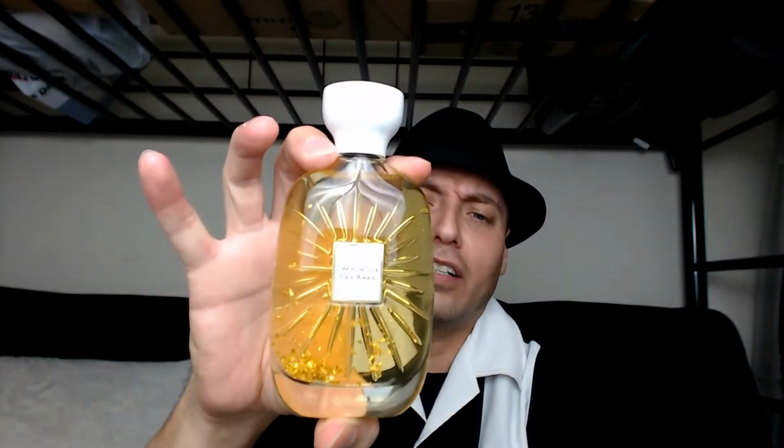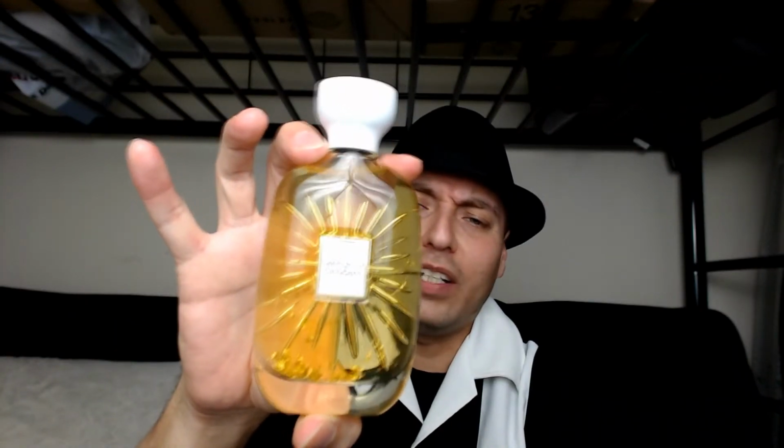It's this one, Crepuscule Des Ames by Atelier Colognes. I was really digging this one. This was a nice one. I haven't worn it out in public or anything yet.